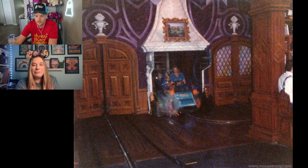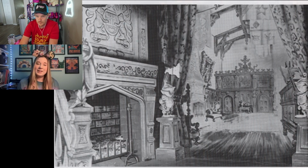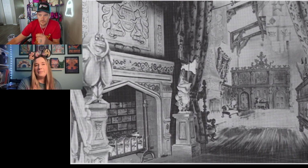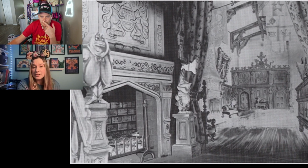But the fireplace itself was in the very first version of Mr. Toad's Wild Ride, as you can see here in the 1955 version. And it does have a toad crest above it as well, just not on the mantle. So they pulled some ideas from this original version of Mr. Toad that was in Disneyland and put it in the 1971 version.